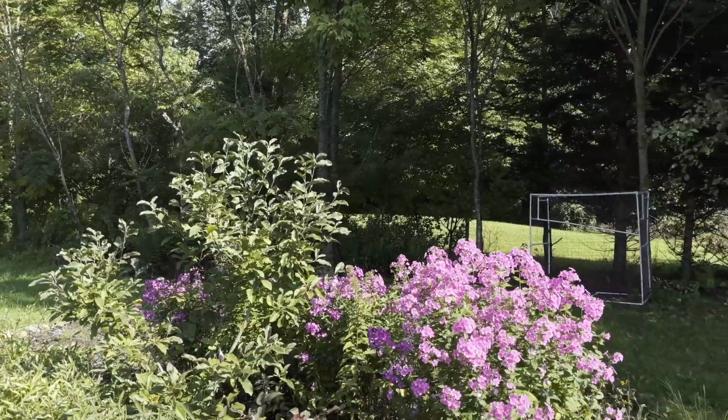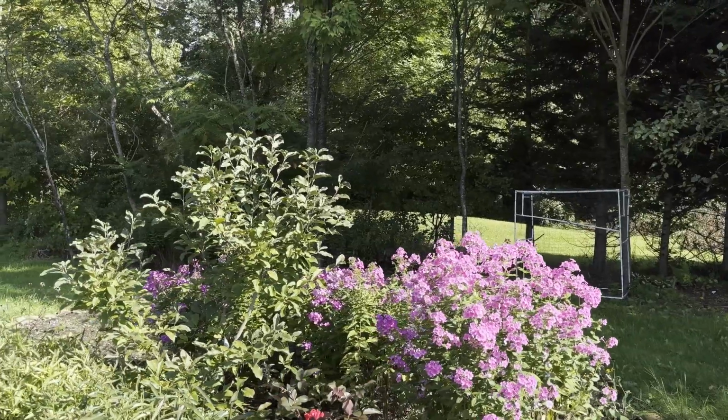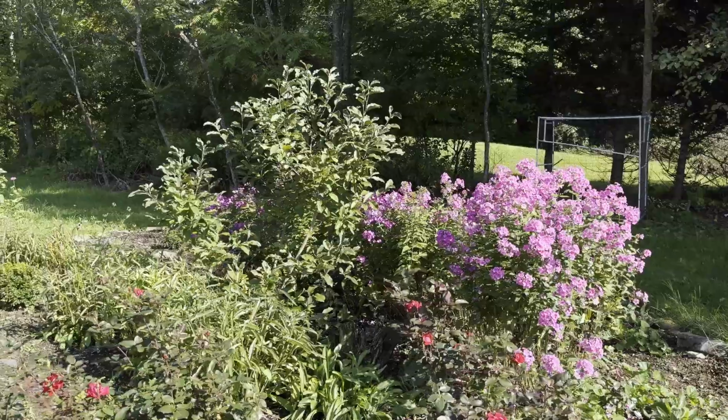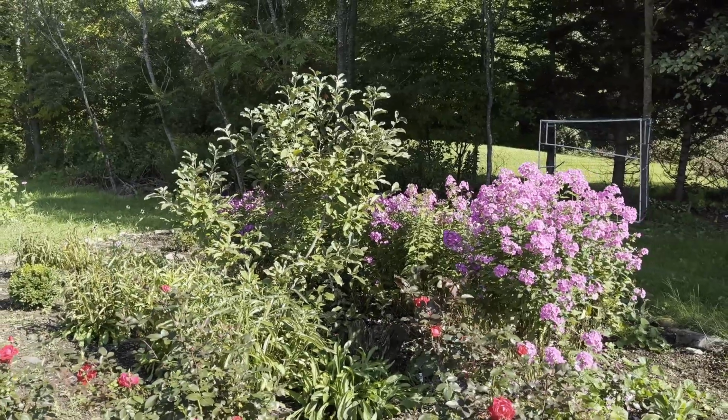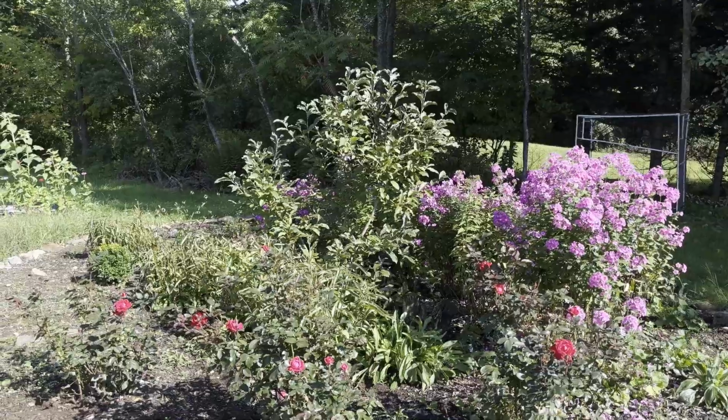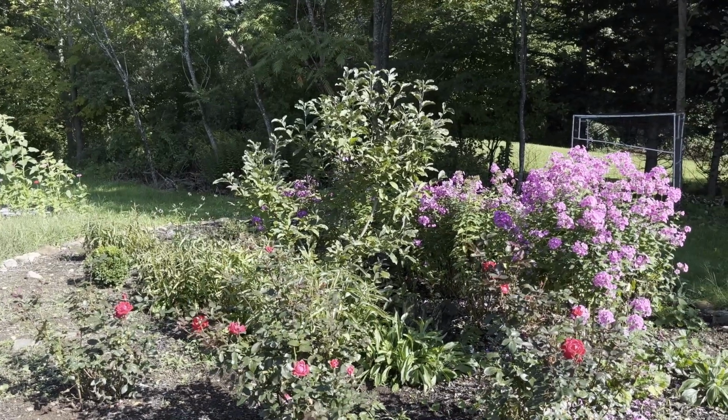And early in the season, the phlox did get some powdery mildew. This is something that we do deal with, but now that it's receiving all the rain, it looks like it's doing so much better. In the front, you see these roses over here are some knockout roses.